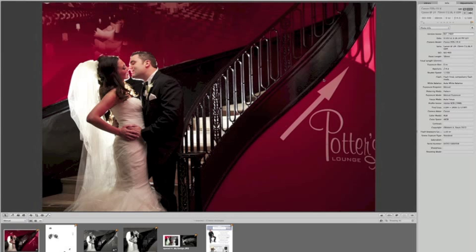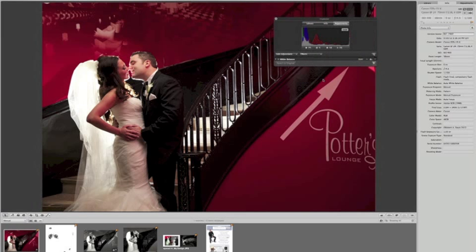So here's our overall image again, and let's just quickly take a look at that histogram. As you can see, we have good information left to right. That's our luminance, the exposure. We do have a lot of red in the red channel, which is true. It's indicative of the red walls. But my other channels, the blue and green, are pretty much in alignment, so it's really decent color. No need to go any further.